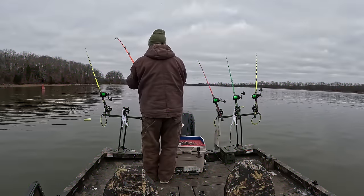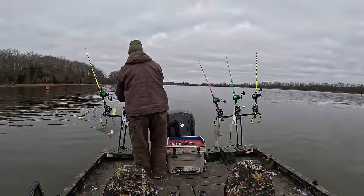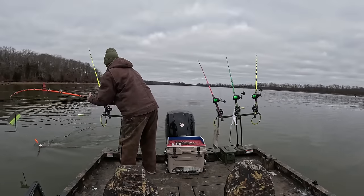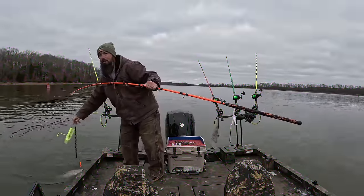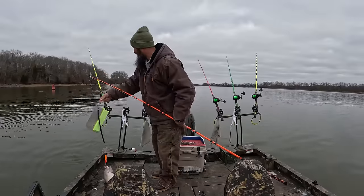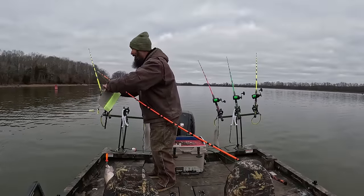Come on, buddy. Not a record breaker, but fish. Skunk, as they say, is out of the boat. I think the hardest fish to catch is that first one of the day. Sometimes it's easy, but most of the time the hardest fish to catch today is that first one.